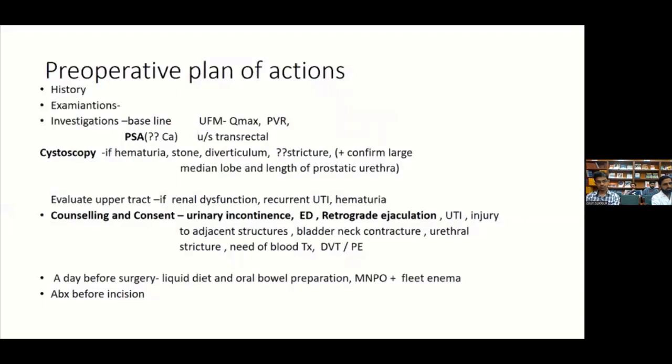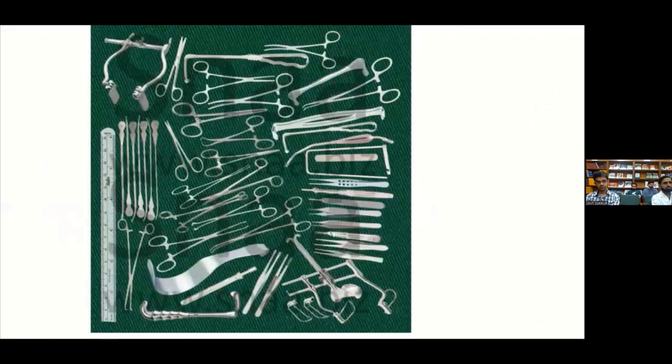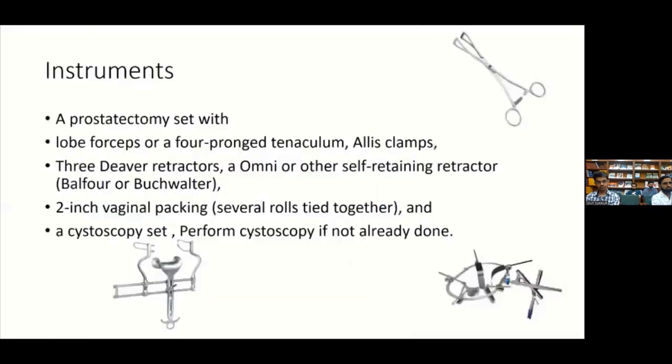A day before surgery, as for other operations, we will prepare the patient with midnight NPO and antibiotic before incision. And these are the instruments required for open prostatectomy: the prostatectomy set with all these equipments, scalpels, different retractors, forceps, and Omni retractors. Maybe this is the Balfour retractor and the Buckwalter retractor. These are different types of self-retaining retractors that are used, along with vaginal pack and cystoscopy set if required.